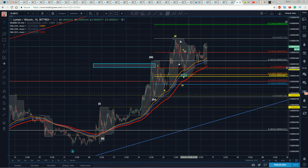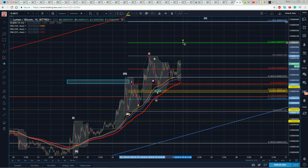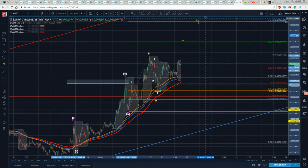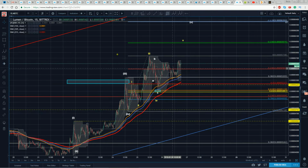Okay, so where's that target? Right up here. So let me see if I can find my 5 up here. There it is. So I've got this 5th up here, first algo target, but I've got upper targets as well. Nothing says we stop there. Although, can we get another 5? And look what's happening here.